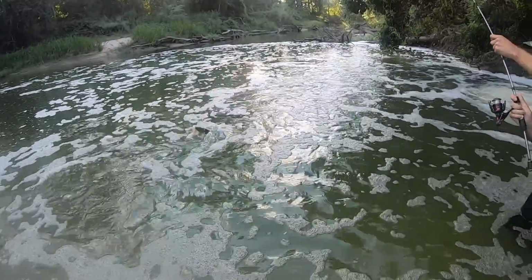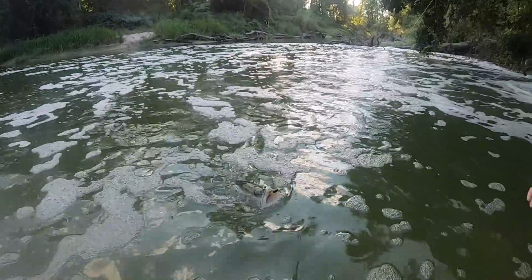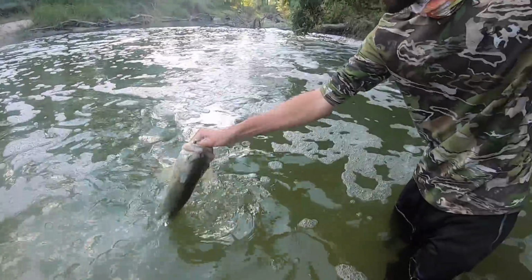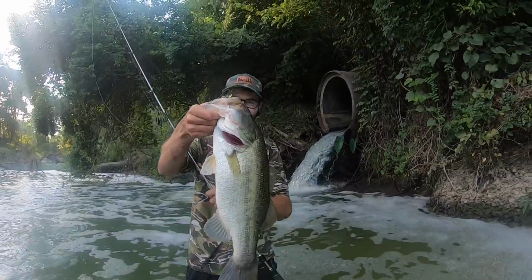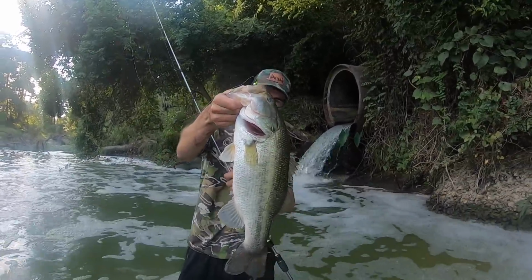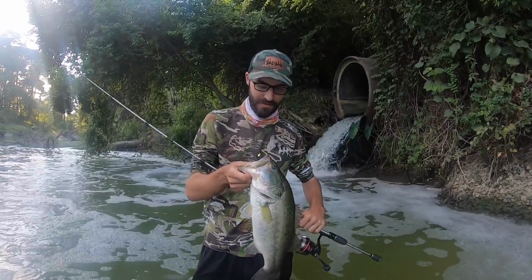There he is. Oh, that's a good fish, man. Come here, done deal. Look at that fish, dude. That is crazy. It's so wild. That's nuts. It's like a 3.5. Yeah. I thought it was bigger for a little bit.